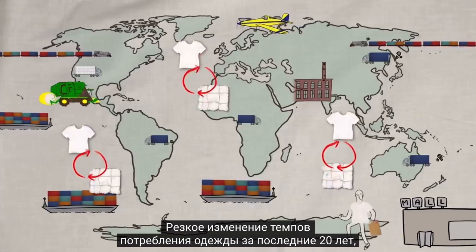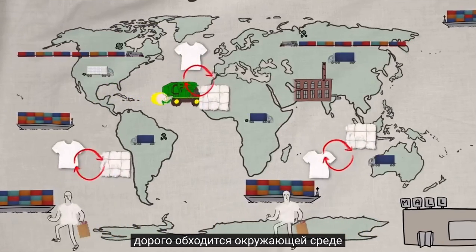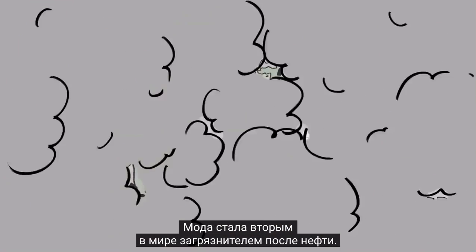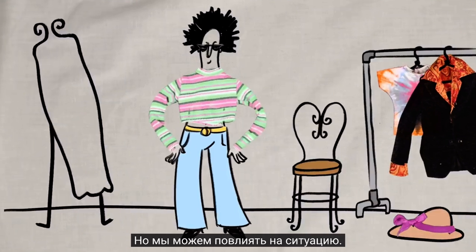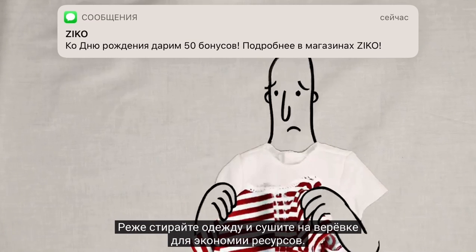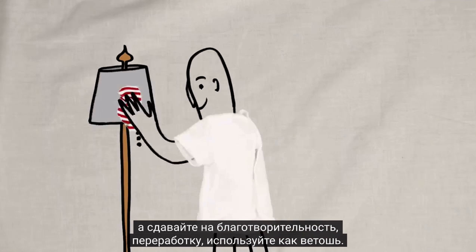This dramatic shift in clothing consumption over the last 20 years, driven by large corporations and the trend of fast fashion, has cost the environment, the health of farmers, and driven questionable human labor practices. It's also turned fashion into the second largest polluter in the world after oil. But there are things we can do. Consider shopping secondhand. Try to look for textiles made from recycled or organic fabrics. Wash clothes less and line dry to save resources. Instead of throwing them away at the end of their life, donate, recycle, or reuse them as cleaning rags.